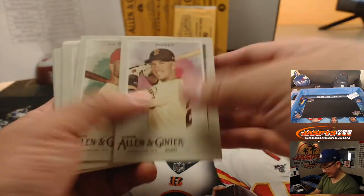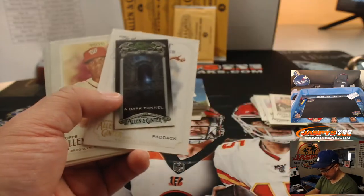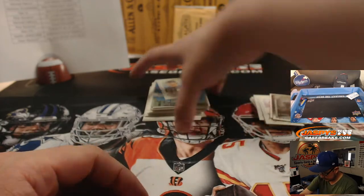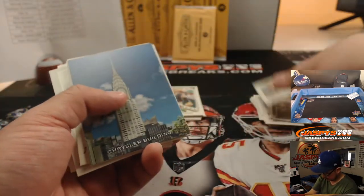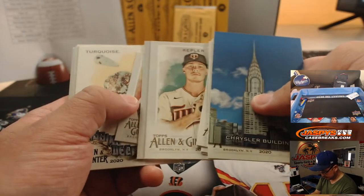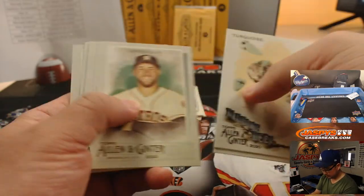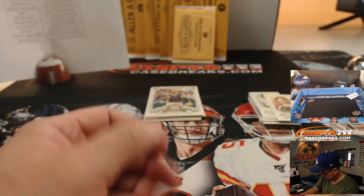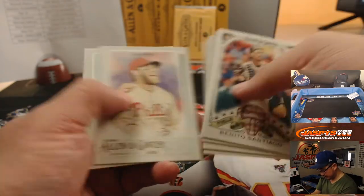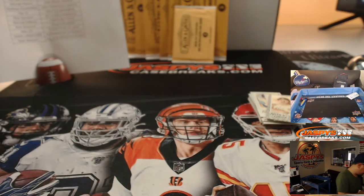I don't have a good pig impression. Oink, oink. The pig says oink. The dark tunnel. And the last little bit right here, there's Trevor Story Mini. And Bill Mazeroski at the end.